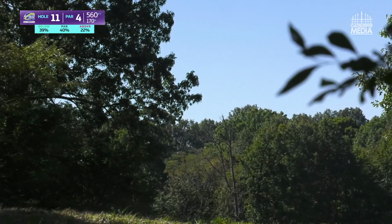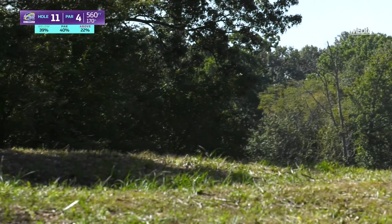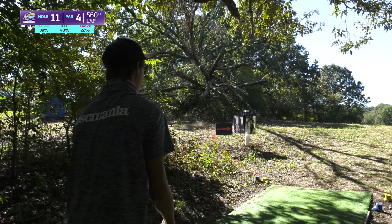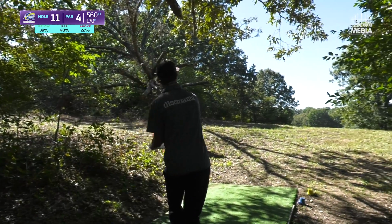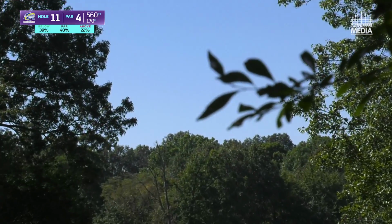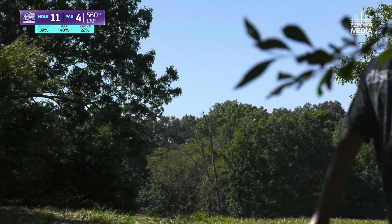That's a little inside. It got through. But it got through. We'll see what happens there. There is another section of trees that, if you are early, still kind of pinches you off. That looks like a little better line from Kyle.